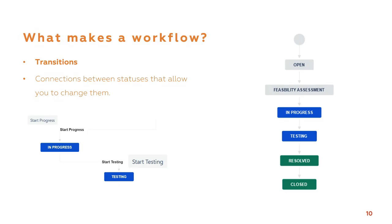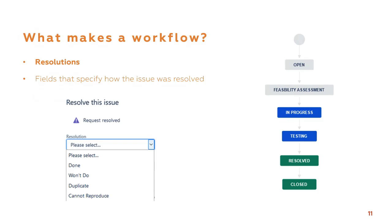Resolutions. Now, resolutions are issue fields that appear at the end of a workflow. While not being as visible in a workflow as statuses or transitions, they're always added at the end of the process, usually when issues enter a green status, as in the first green status in a row. For example, on the picture on the right, you see that a resolution would be added between testing and resolved statuses.